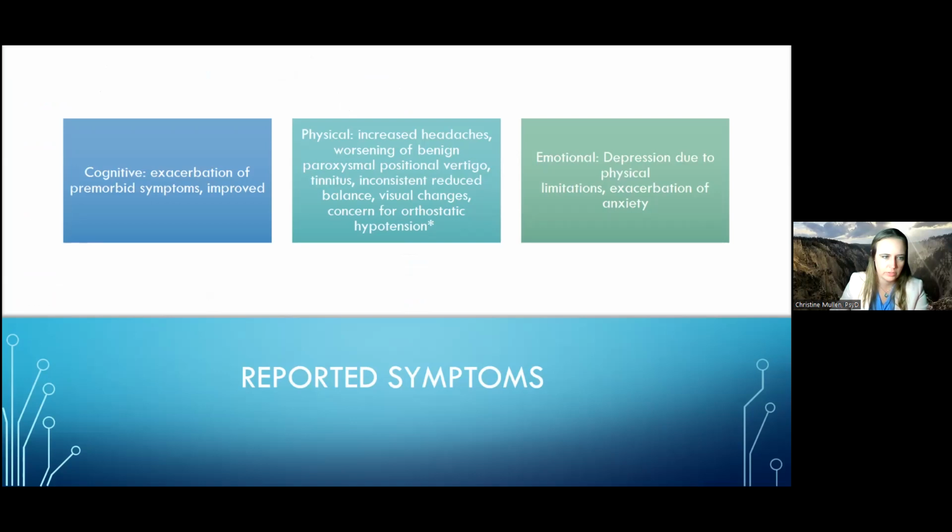And so her cognitive complaints started approximately a year after her concussion. And that's when she re-enrolled in a new doctoral program, because she had already completed one. Her cognitive symptoms worsened with extra effort being able to study and going into full-time academic work. Her physical symptoms included increased headaches, worsening of her benign paroxysmal positional vertigo, tinnitus, as well as inconsistent balance difficulties, blurred vision when she reads too long, and she had concern for orthostatic hypotension.